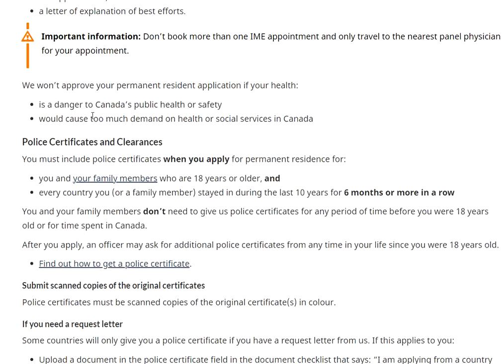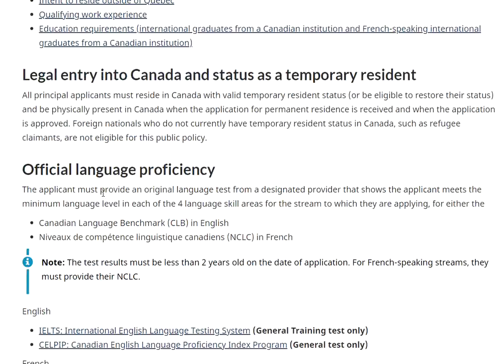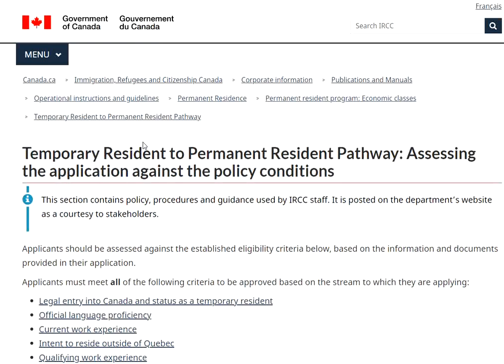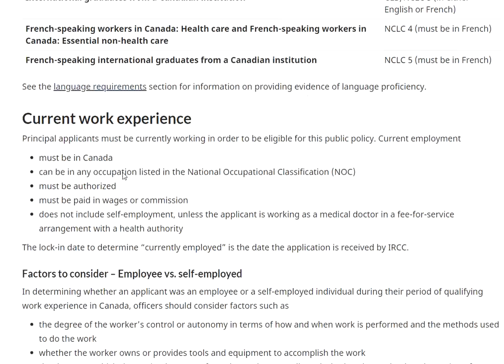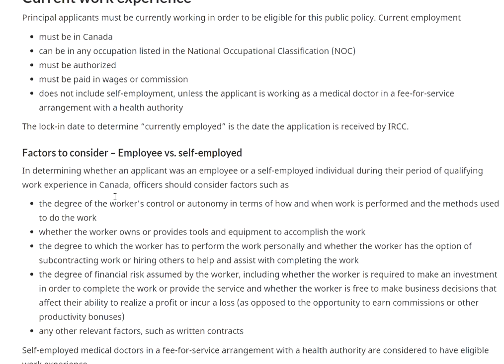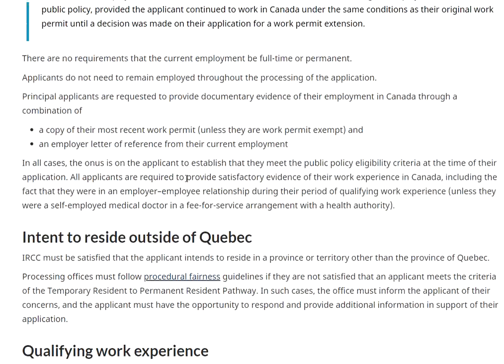And I've tried to go through it. Now I'd like to go through this latest update issued on the IRCC website. If you see the temporary resident to permanent resident pathway, it's clearly mentioned that official language proficiency, again CLB 4, is the requirement. I'm going to cover it quickly. So current work experience, again you have to be in Canada, just to make sure people do not get confused. The degree of work's control or autonomy in terms of how and when the work is performed and the methods used to do the work. So employee versus self-employed, they have given the complete differentiation in both the categories.